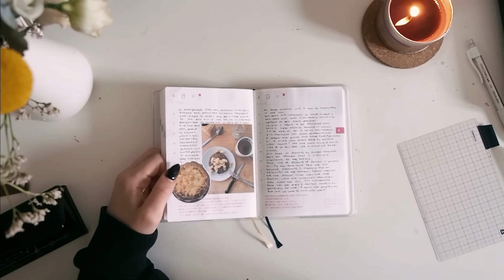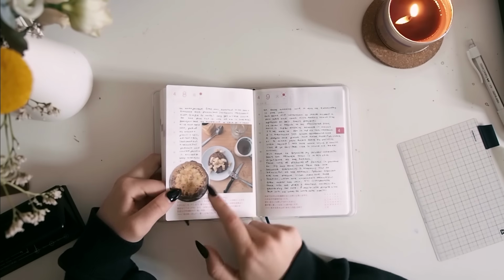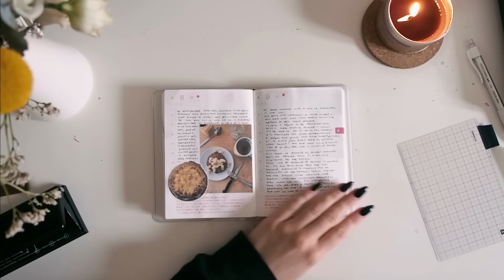A lot of writing. Made pancakes on the Monday morning, and then this was dinner. I don't do this kind of layered thing a lot, but I thought that was kind of cute. These pancakes were very good.